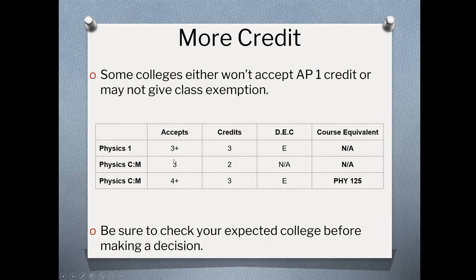Another thing that's actually really useful for this is even if you aren't able to opt out of it, maybe you end up with a 3 instead of a 4. One good thing is that you should still take it because it's going to be very similar to the questions that you see if you were to take that intro physics course. Even if you do get a 4 or 5, I actually would recommend that you still take the course. That way, it boosts up your GPA, and you essentially get an easy A in that course.